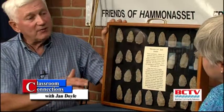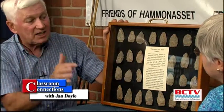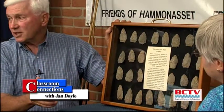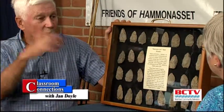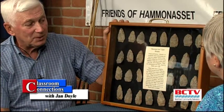At some point it might be of value to go back in there and get permission from private property owners to see whether this was in association with what we call a seasonal camp or village site. Maybe. But just imagine digging a hole and having this auger going around and spit out these points. It was just an unbelievable collection.